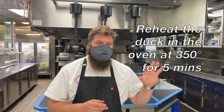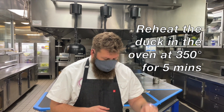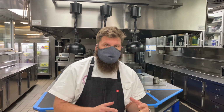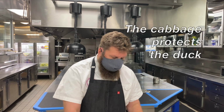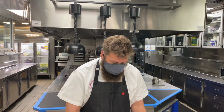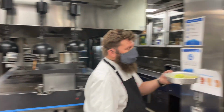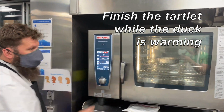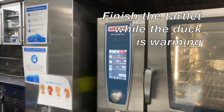And then number two, the cabbage serves to protect the duck while it's in the oven. So you're going to want to put this in the oven for about 5 minutes to reheat the duck and to reheat the choux farci. That duck, during that time, because it's protected by cabbage, it won't lose its beautiful rosy color. That's why we cover it with the cabbage. So I'm going to pop it into a 350-degree oven for about 5 minutes. And while it's in there reheating, I'm going to finish the tartlet for you.